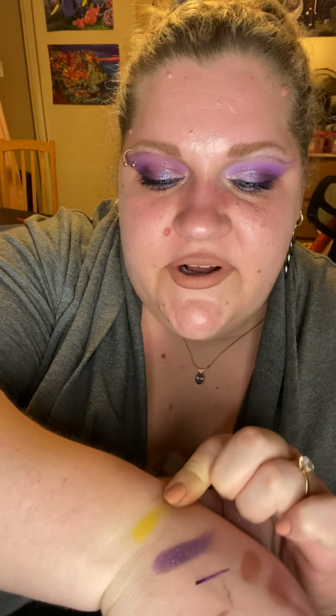These don't swatch very well at all, but texturally and pigment-wise, this just was not what I was expecting, and it was not what I had in mind when I thought of a Norvina shadow. And then this light kind of kaffir lime color actually swatches really beautiful, but I kept putting it on my eye and it would fade or disappear, so I would have to keep packing it back onto my eye.